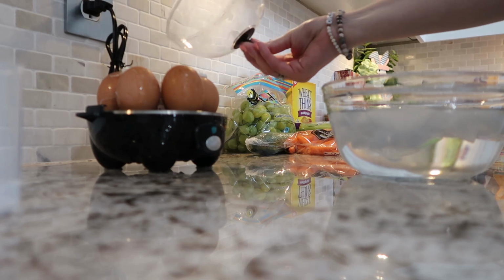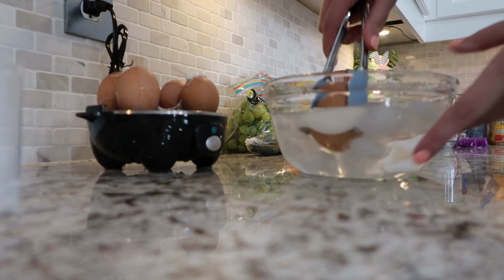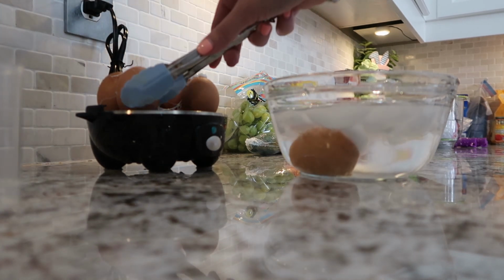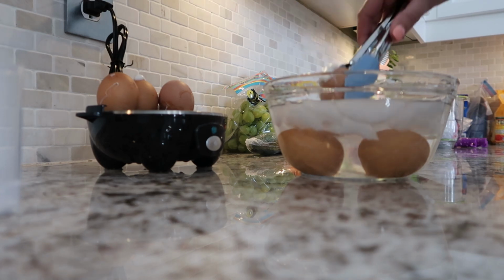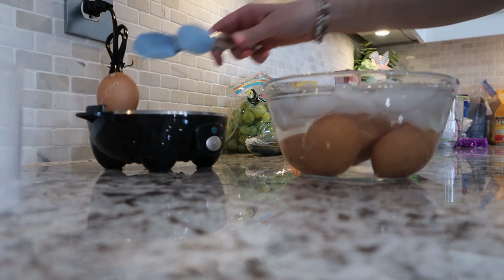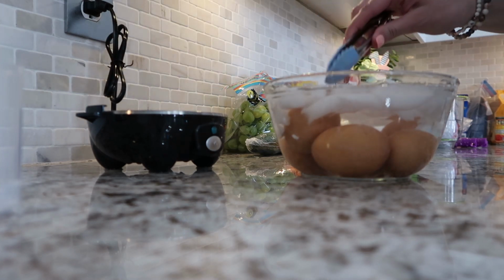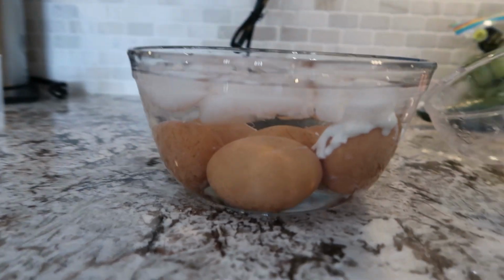Okay, so I had to leave the sound of that in there to show you guys that little Dash egg cooker. It sings to you when your eggs are ready. So of course, I'm just going to put them into some ice water when they're done, and they can have their little bath and cool down and stop cooking. Although in hindsight, I probably should have let them just sit in the cooker a little bit longer, because like I said, they're a little softer than I would have liked, but it was fine.